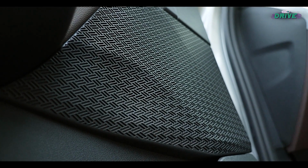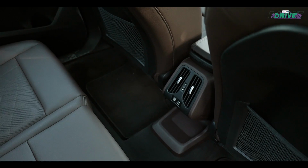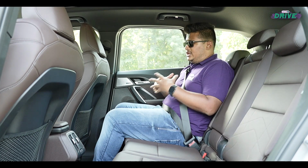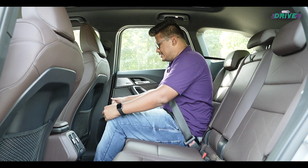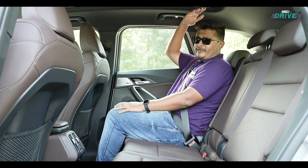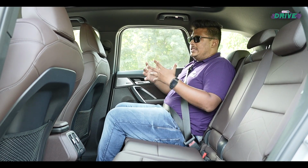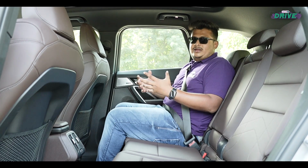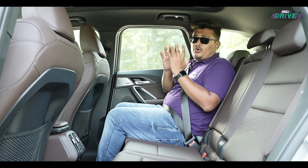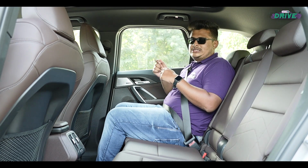And since the X1 is all grown up now, it feels more inviting, especially at the rear. And all that extra space translates to even more space for the rear passengers. You can see that I've got a massive amount of knee room. I've got tons of headroom. The shoulder space is also quite nice. And all of this is largely because of the extended dimensions of the X1. Previously, with the older models, there was always an issue of cramped space. But with this version, BMW has just knocked it out of the park.